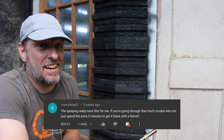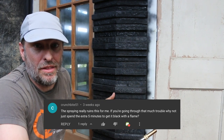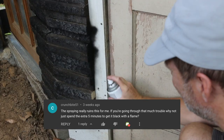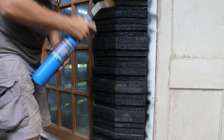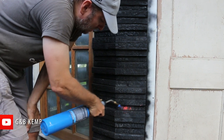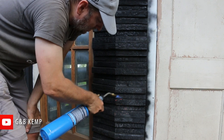I had an interesting comment that gave me a little bit of a hard time for using Shou Sugi Ban, which is a sustainable method of wood protection, and then hitting it with spray paint to cover the gaps, which is probably not the most sustainable. Even though I was using leftover spray paint, I agree with that assessment. They suggested that I could have just used my torch to hit those light spots and darken them up with fire. I didn't even think about that.